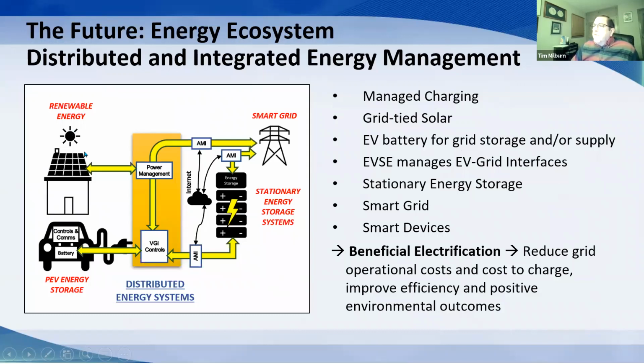So you have distributed energy like renewables, so solar, and now battery electric becomes part of that distribution system. Think about a mini power plant combined with a rooftop solar, and you have these vehicle grid integration controls, talking through the smart meters, and also interfacing with stationary energy systems. So these could be large scale energy storage systems that can hold on to solar electrons during the day, interfacing with the grid. The idea is it's somehow managed and optimized so that you're reducing the number of power plants you need to operate.